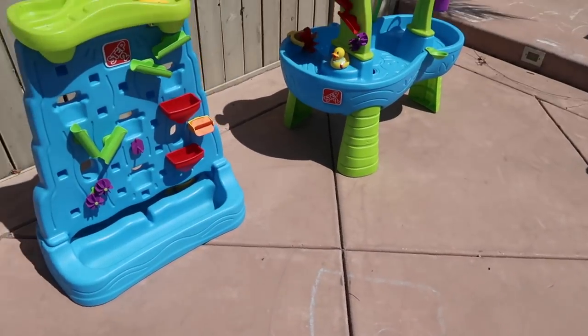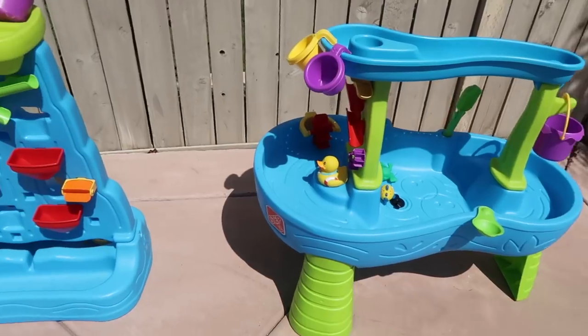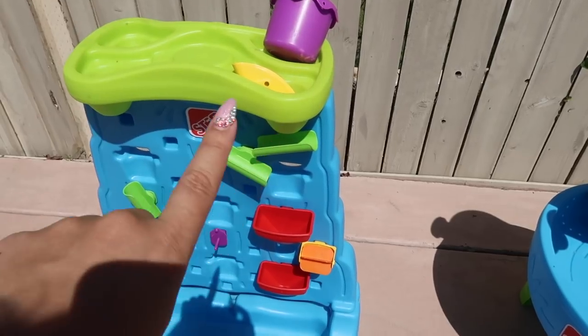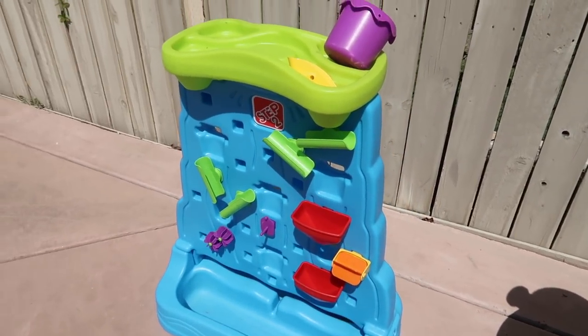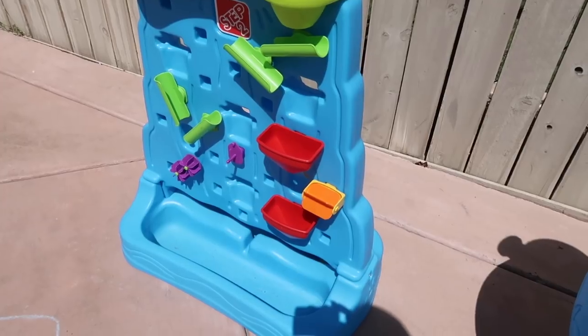But this is my son's little water area. These are the two little water things that we have for him. So this is a stand-up one, and you put the water at the top, and you can build all different configurations. And you can see where they can put all the stuff, and then they put water in it, and it's just, oh my gosh, he loves it.